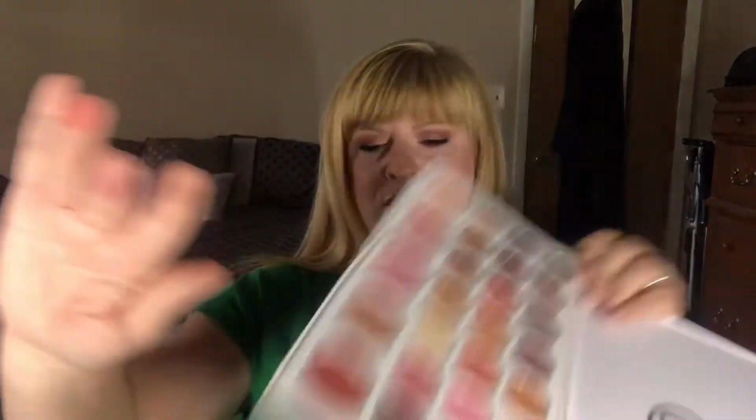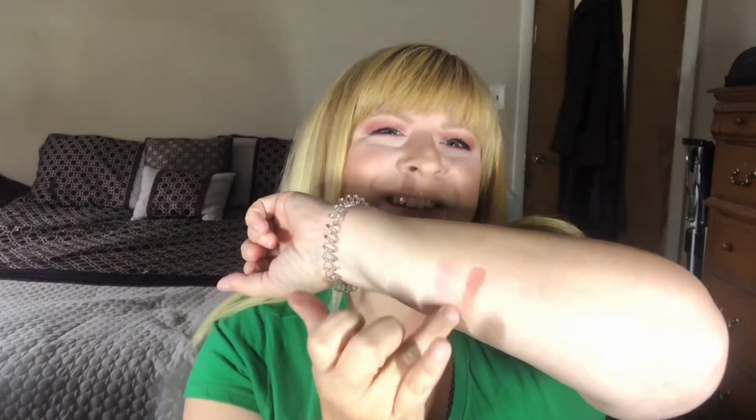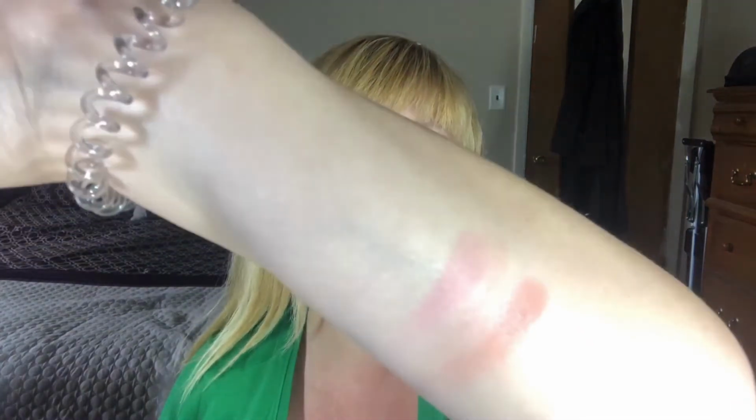But when you put it on, it is so pretty. It's almost like a reddish pink color. It kind of reminds me of like an apple. It's that color right there. And it looks so pretty on the cheeks. Sorry, my lighting is not, there we go. It is so pretty on the cheeks. It's so subtle. I mean, you can make it more intense if you want to, but because of my fair skin, I don't want to make it too intense. So anyway, this palette has been great this month.